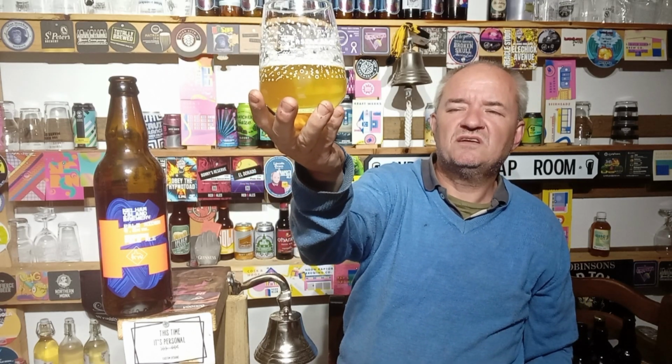Lovely straw to golden pour, mid-range straw to golden. Little white head, got a bit of carbonation, citrusy, certainly a malty on the nose. Certainly an easy drinking beer. For me, a good 4.3 out of 5.